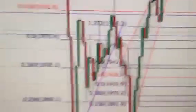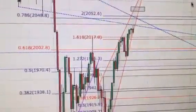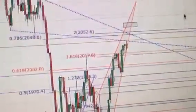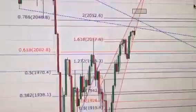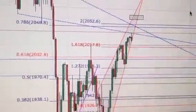Pretty bearish here, especially after we break this triangle. Then it's going to get much more pressure to the downside, in my opinion. Okay, it really does.